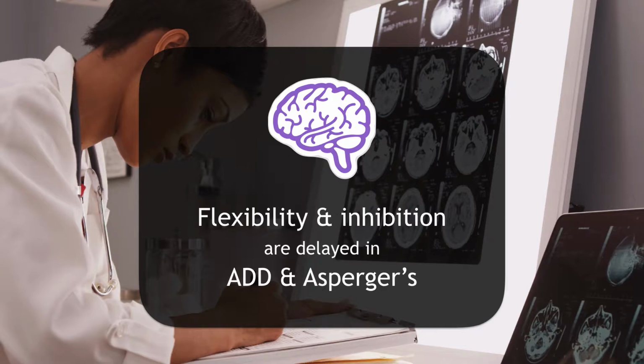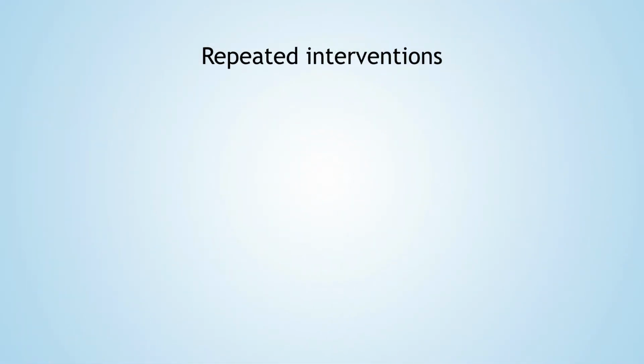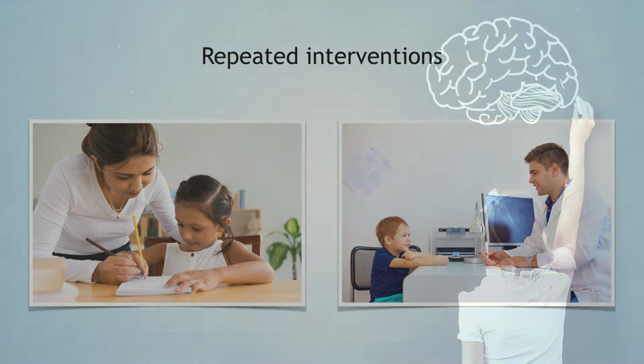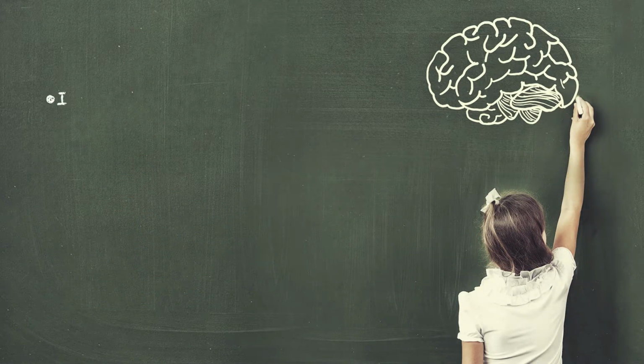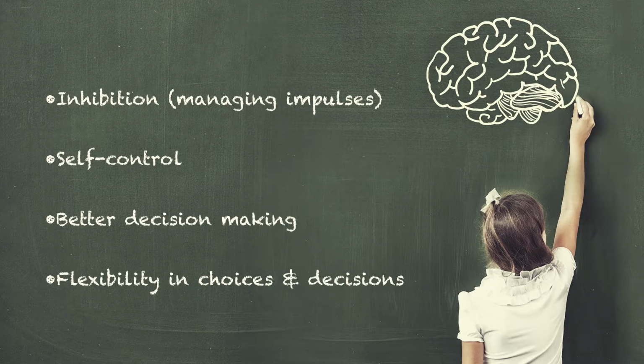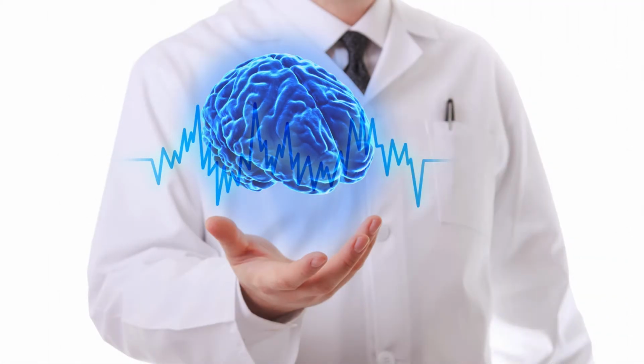We are now getting more and more research that informs that if you do those interventions, and it has to be repeated interventions carried on by both the family and the therapist, that build these neurons in the areas of the brain that cause the child to developmentally mature and try to catch up with other children, by growing the neurons in the areas of the brain that create more inhibition, self-control, better decision-making, and the ability to be flexible in choices and decisions, their brains actually change, their personality changes, and their diagnosis changes.